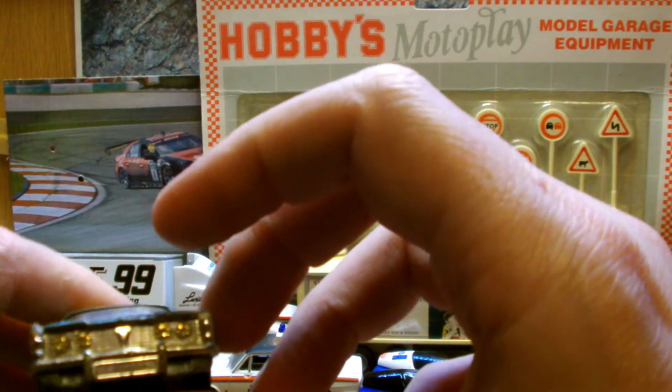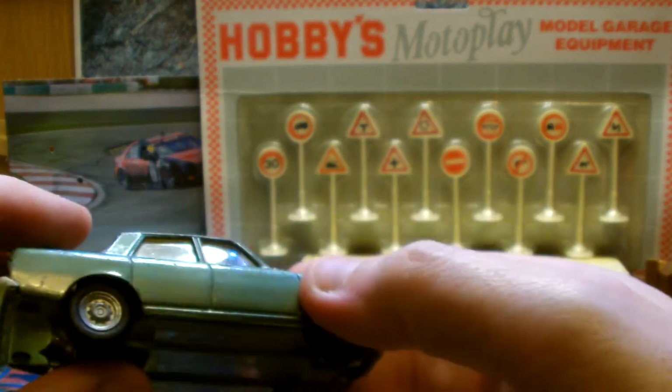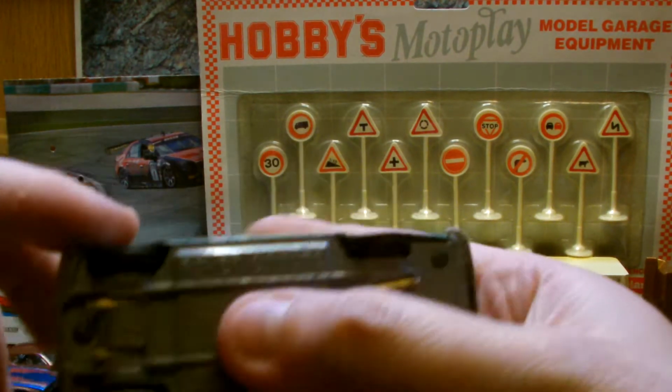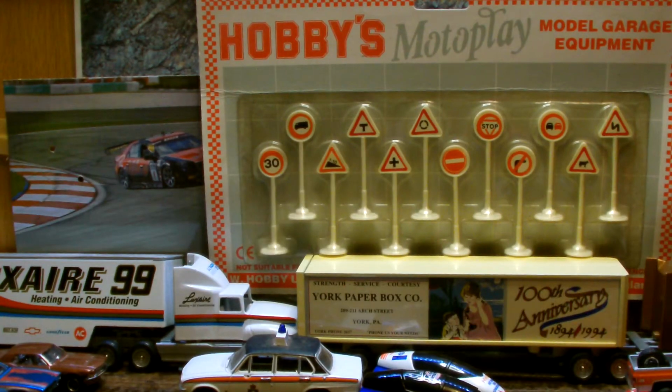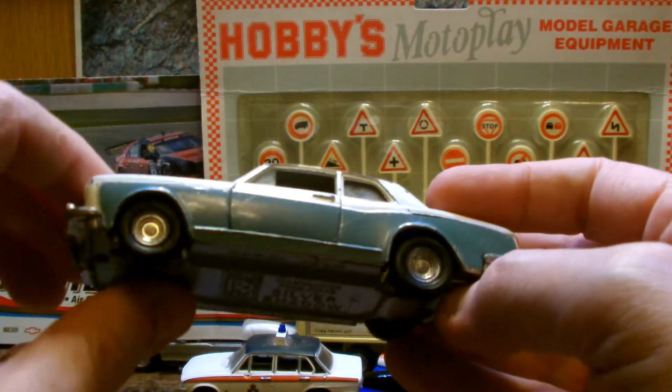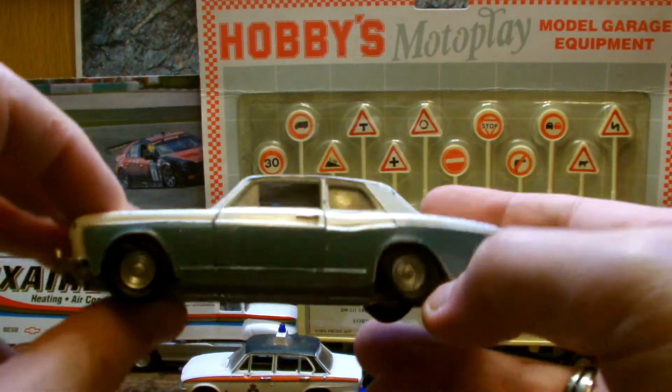I did have another one in almost as good condition. I gave it to my friend Jay because he's a good old stick. So that's another one of them. And the last one, because these are really hard to find, is a Rolls Royce Silver Shadow. Now this is quite a rare monster.